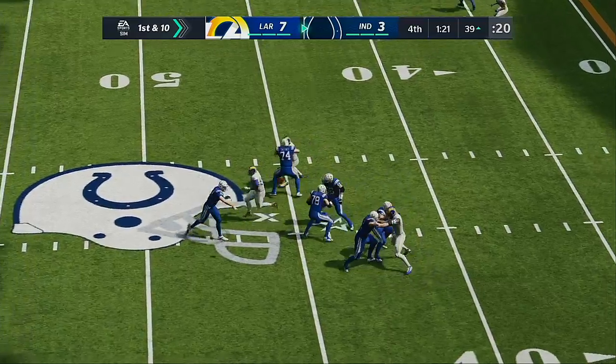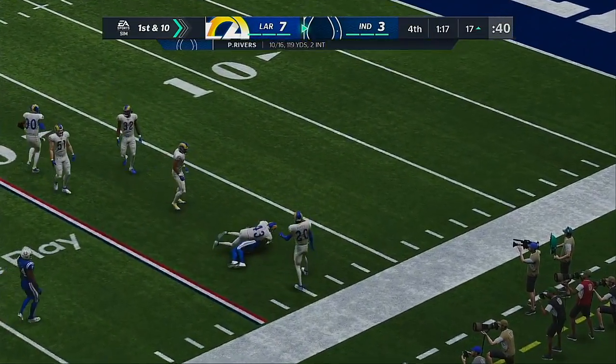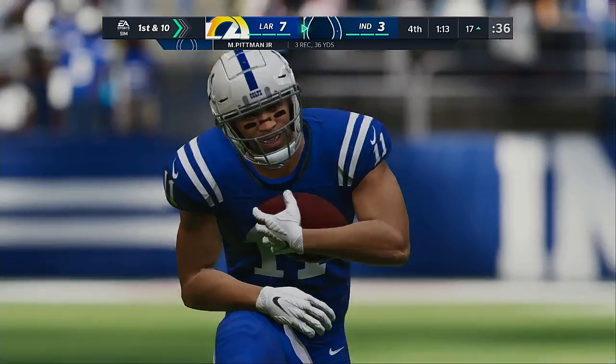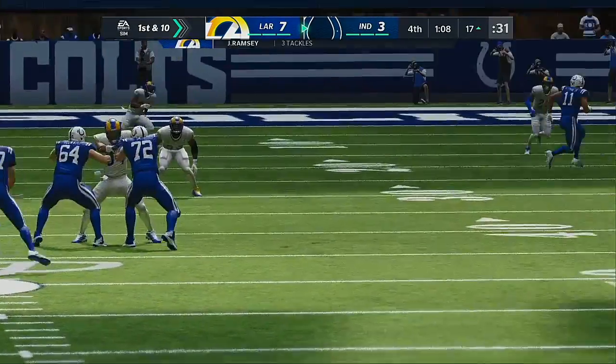Back to throw. Out to the right and complete to Pittman. And they'll wind up getting this one all the way down inside the 20. A well-executed 22-yard gain.